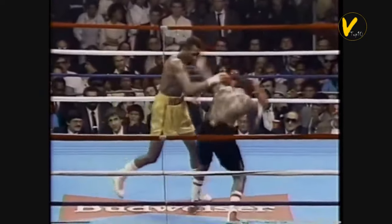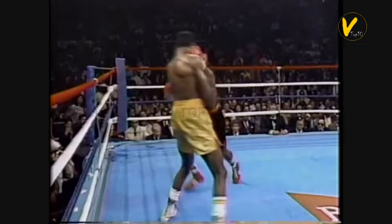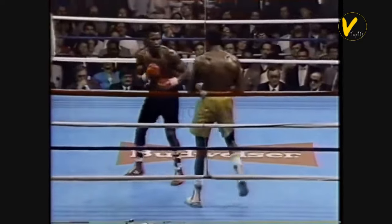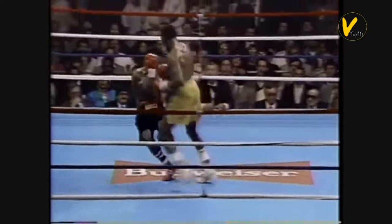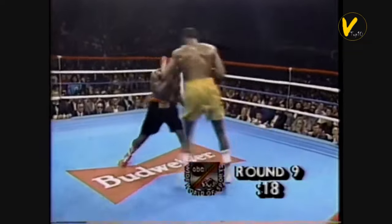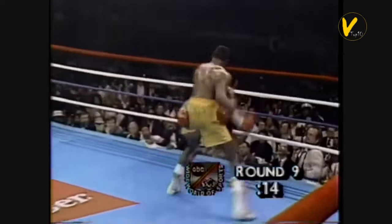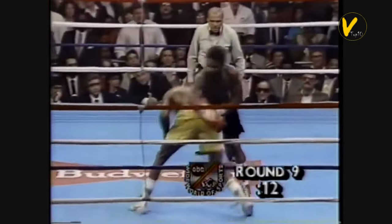Just Andres unable to stand up, initially by referee Isaac Herrera, who made a highly questionable decision in allowing the fight to go on. Now Hearns attempts to finish. Thomas. Round 9 of 12 scheduled. Andres defenseless against Hearns' right hand.